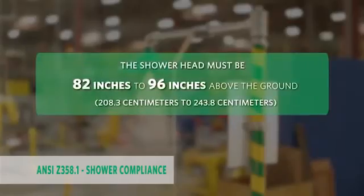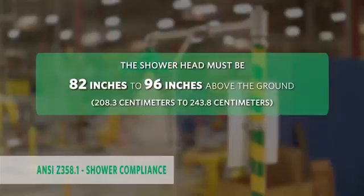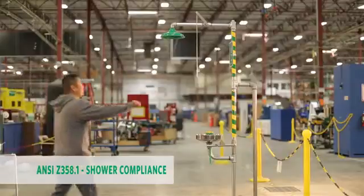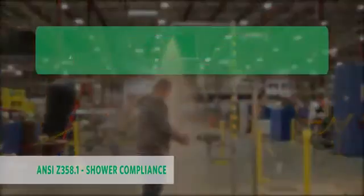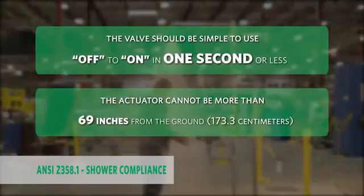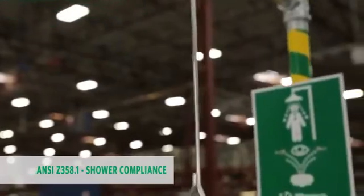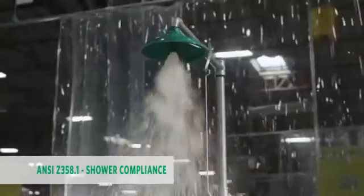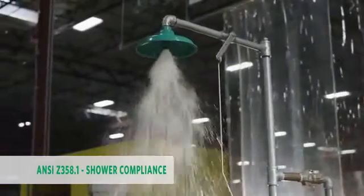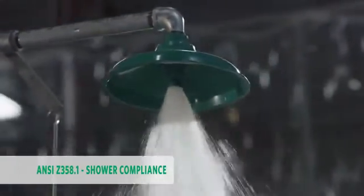The shower head must be 82 inches to 96 inches or 208.3 centimeters to 243.8 centimeters above the ground. Similar to the eye and eye face washes, the valve shall be simple to go from off to on in 1 second or less, and the actuator cannot be more than 69 inches or 173.3 centimeters from the ground. Emergency showers shall be designed, manufactured, and installed in such a manner that, once activated, they can be used without requiring the use of the operator's hands. In addition, emergency showers shall be constructed of materials that will not corrode in the presence of a flushing fluid, and stored fluid should be protected against airborne contaminants.